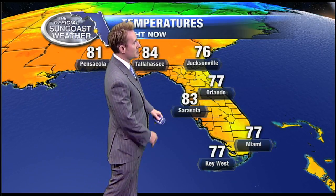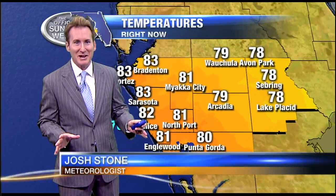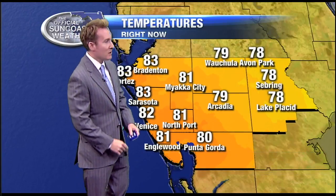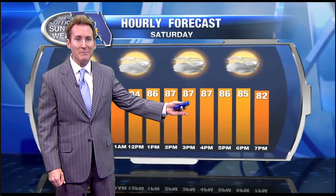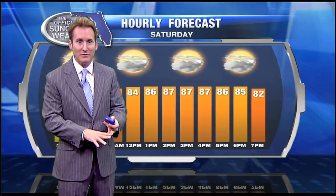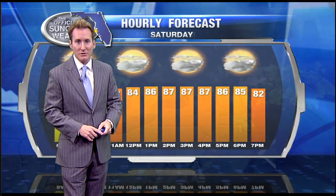All right, I guess our signal to Bob couldn't get through, but we're looking at a current temperature right now of 83 degrees here in Sarasota, 77 in Orlando, very nice in Key West at 77 as well. Temperatures around the Suncoast, you couldn't ask for a better Friday evening. Temperatures holding steady in the low 80s right now, and a little further inland, 78 here in Sebring. And looking very nice over here in Lake Placid as well, 78 degrees. For tomorrow, carbon copy forecast as what we had today. Temperatures climbing into the mid to upper 80s again, low humidity, so it's going to feel very nice. A few clouds out there in the afternoon, but it is going to be breezy with this pressure gradient that's set up here.